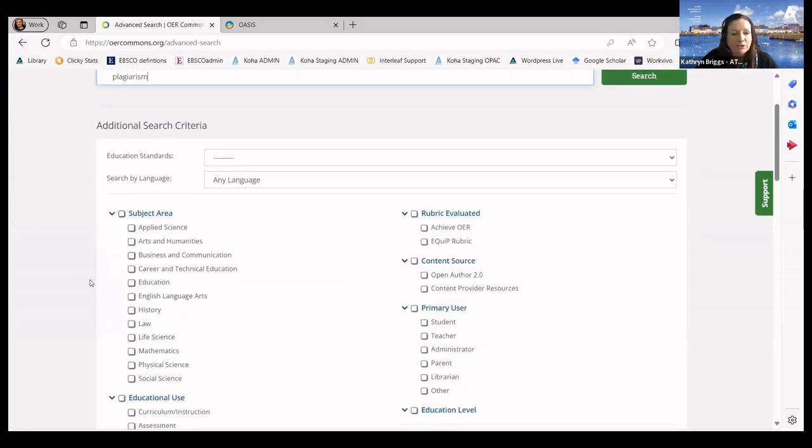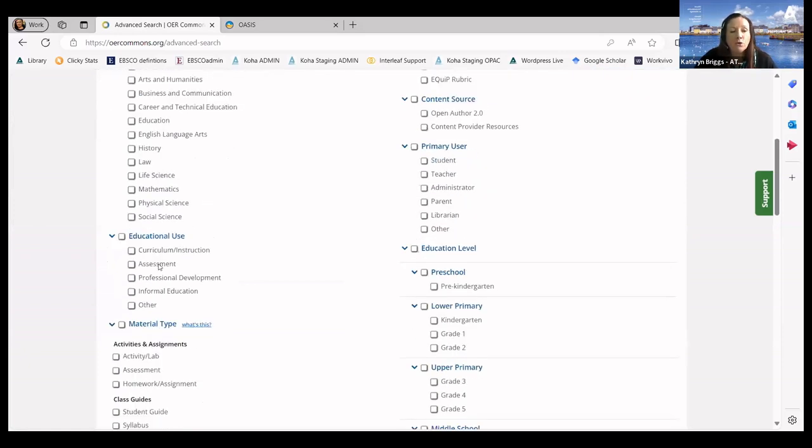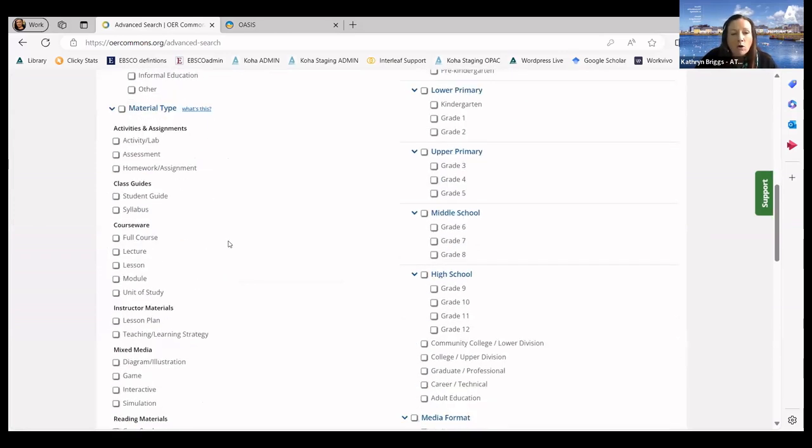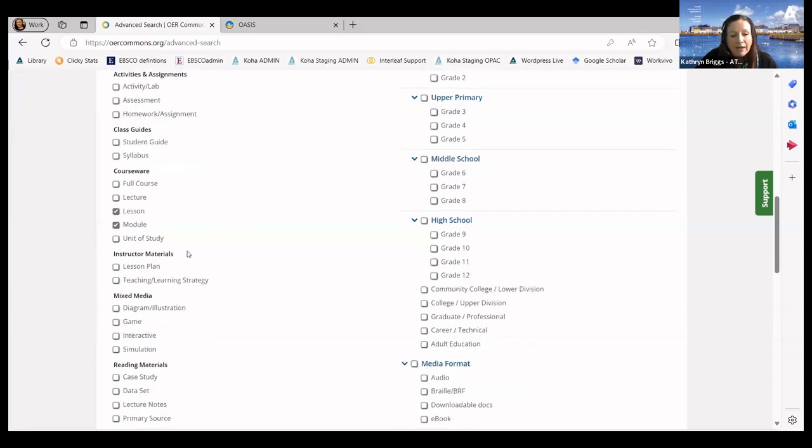So there's loads of options here. You can look within a specific subject area. Okay. You can say, what's its educational use? You can say, well, what material types am I looking for? Or what courseware am I doing? So, you know, I'm looking for a lesson or a module on plagiarism. So I'm going to choose lesson and module. And then I can say, well, I want it to have a teaching and learning strategy because what I want to do is for me to be able to develop my own lesson or module on plagiarism. So I'm going to get a teaching and learning strategy as well.